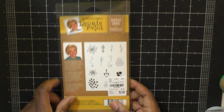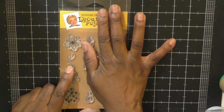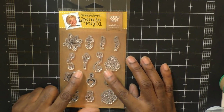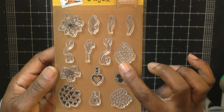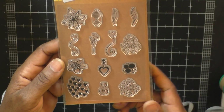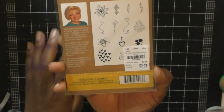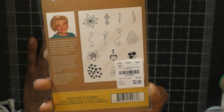There were a few stamps from this little cutie, Leonie Peugeot. She's on Hochanda. And I saw this, and I like these doodle drops that she did, because I like the little doodles on there. This one, and this one really caught me. The other ones are okay, but I really like those 3. And they're a good price. So, of course, I snagged those.